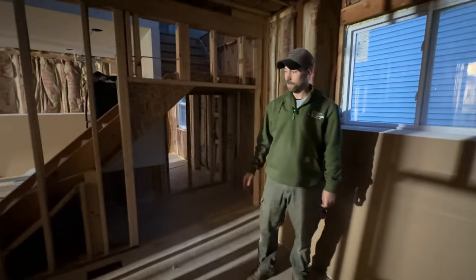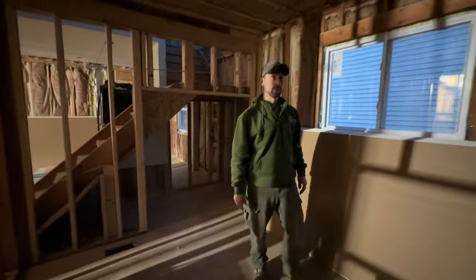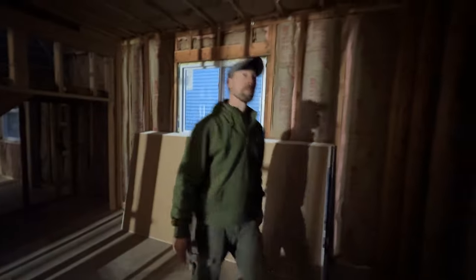I'll show you in a later video how I trim it all out and maximize all the usage of it. Most definitely. And then we've got another bedroom over here. Just another bedroom, and since I ripped out the closet, I just made this closet bigger.